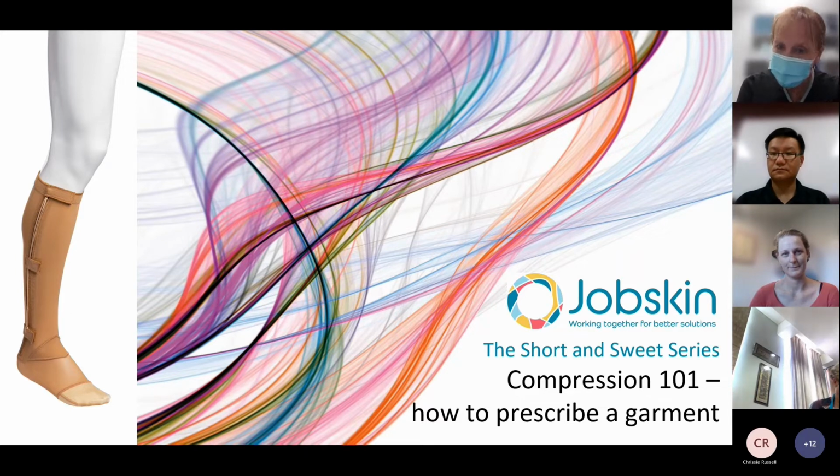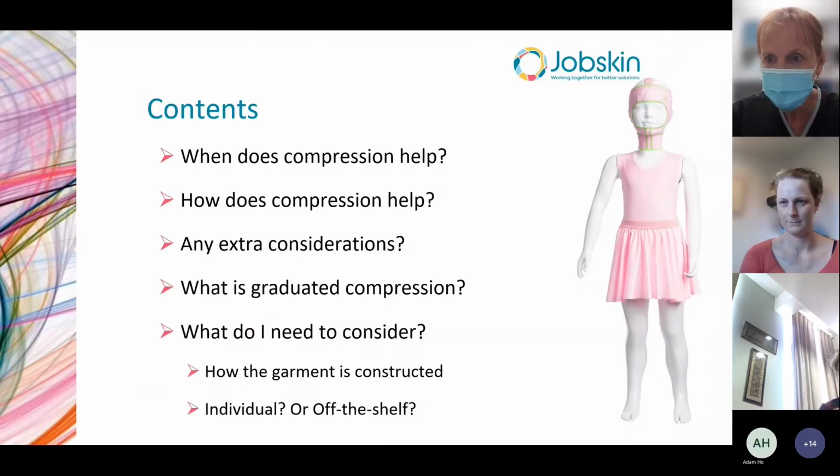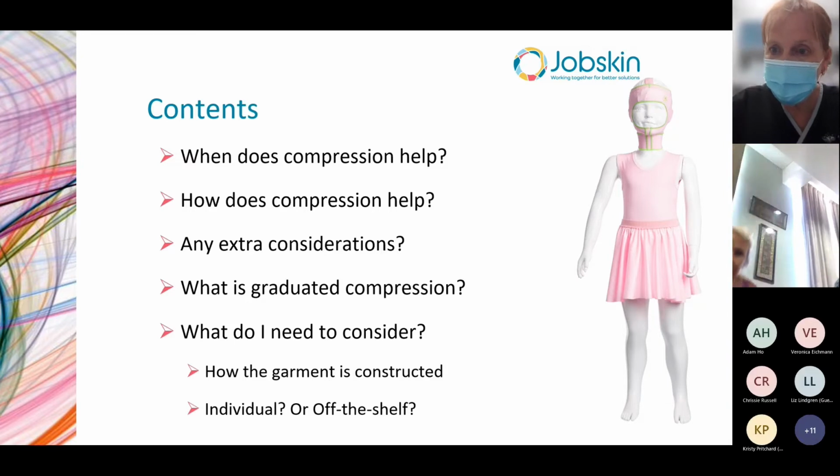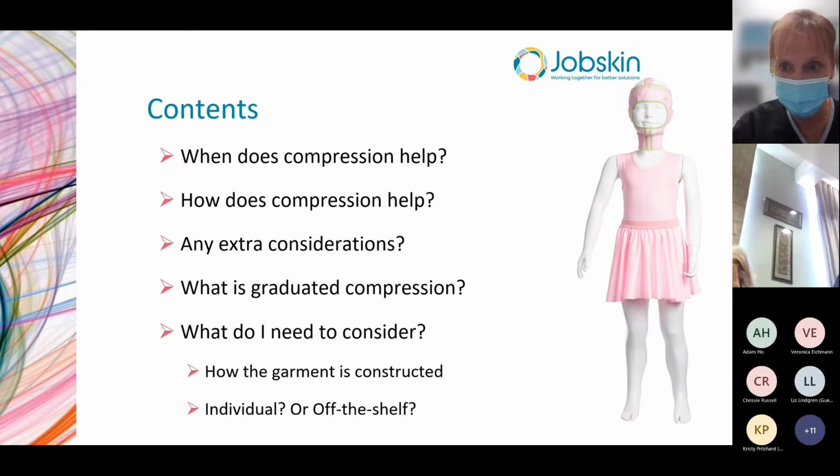But today, this is really very much our introduction to compression. So compression 101, how to prescribe a garment. So let's get started without further ado. This is a very basic webinar. It is meant to give a good workable overview for you. And if you have any questions, please pop them in the group chat, and then Veronica is going to relay those questions through.